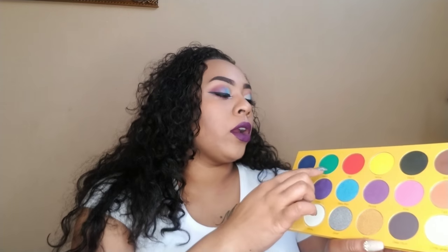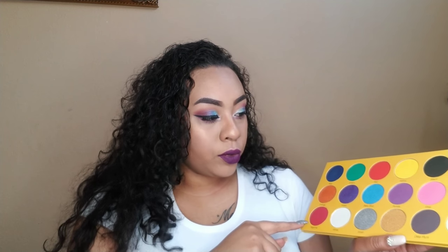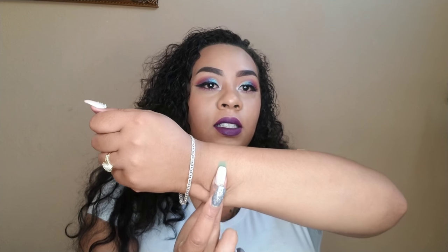So I would say the only shades that I did not use were these four at the top, these two, the gold, and the lime green. So those ones I'm going to swatch for you right now. Starting off with this, this is the green, creamy. This is the red.